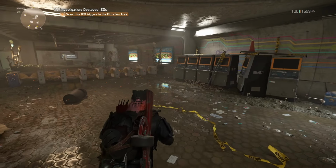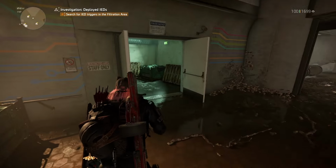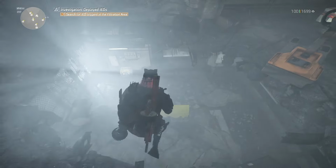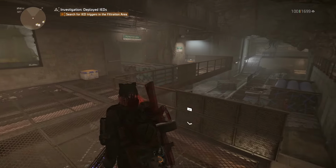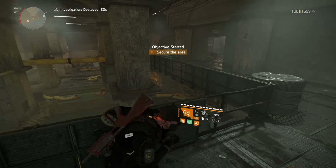As soon as the investigation has started, you must search for IED triggers in the filtration area. Heading to the left and through the door on the left as soon as you hop over, you'll find this hole in the floor. And when you drop down here, this is where the filtration area is. Just run straight ahead. Just jump through this window that's in front of us. And the moment you jump through the window, you'll be given the objective to secure the area.